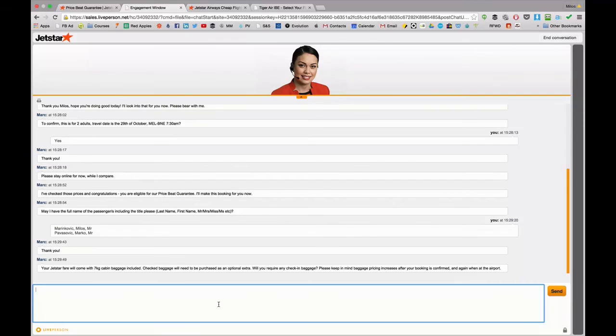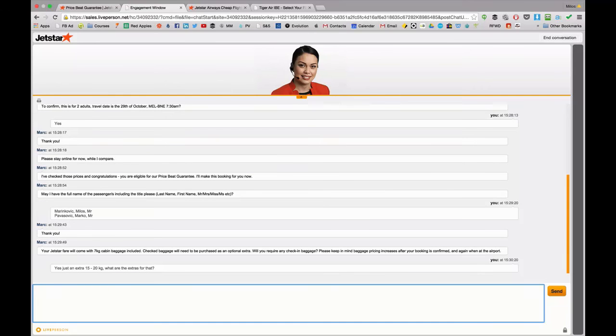So now he's asking me if I want extra baggage to purchase. This is going to increase the prices, of course. So I think we need an extra 15 kilos. So you just ask him. Remember, he's a real person, so you can ask him questions.